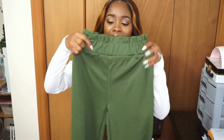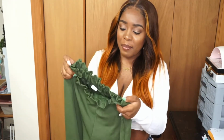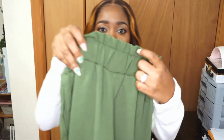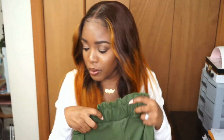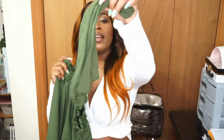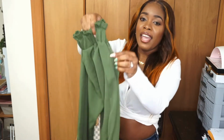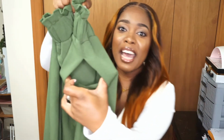I got pants. I haven't worn them yet, but I like them, and I'm liking green, and I love the fact that they have loops, so if I wanted to put in a belt, it does come with a belt. Oh yeah, let me grab that. It comes with a belt, just a regular belt. I'm not gonna be trying this on. It has pockets.